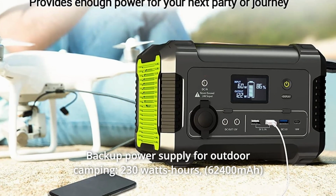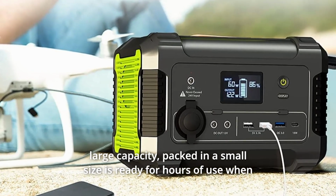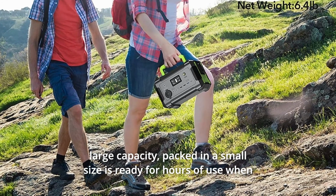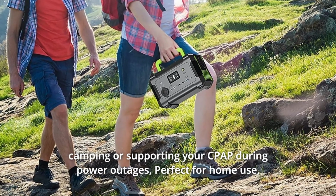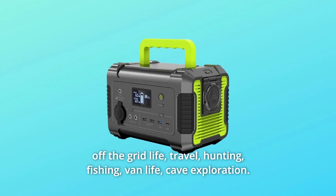Number 10. Backup power supply for outdoor camping. 230 watt hours, large capacity. Packed in a small size, it is ready for hours of use when camping or supporting your CPAP during power outages. Perfect for home use, off-the-grid life, travel, hunting, fishing, van life, cave exploration.